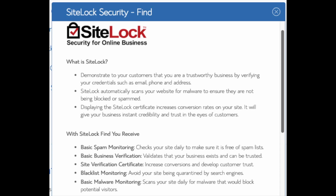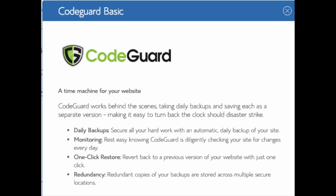SiteLock Security Find is security for your WordPress website and protects it from hackers. I'd unselect this as there are really good free alternatives. You'll see Code Guard. Code Guard creates daily backups and allows you to restore your site with a click of a button in case something happens. There are free alternatives that work just the same.